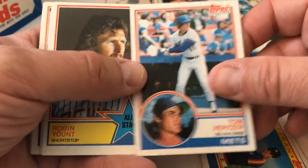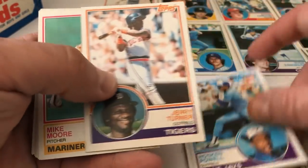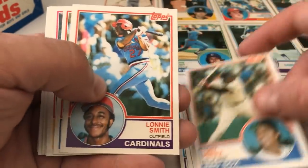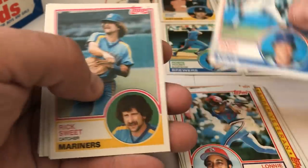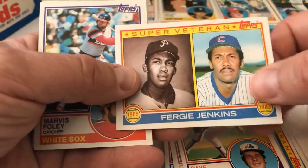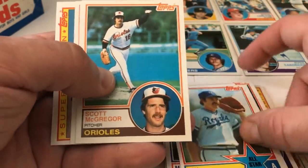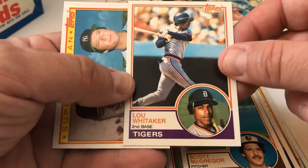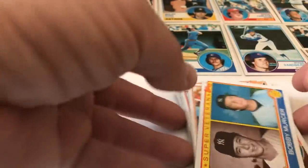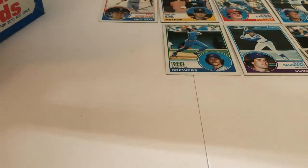Okay, Tom Verizor, Robin Yount All-Star card, Ron Washington, Hoskin Powell, Jerry Turner, Mike Moore, Tony Perez, Lonnie Smith, Randy Jones, Rick Sweet, Dave Palmer, Fergie Jenkins, beautiful, Marvis Foley, Dan Quisenberry, Scott McGregor, Sweet Lou Whitaker, off center. Nice card, though, still. And Bobby Mercer, super veteran card. Okay. Whoops. Let's go to the next pile here.